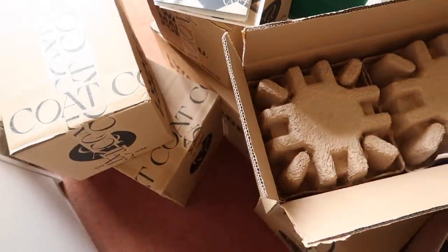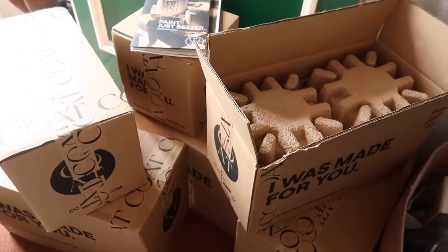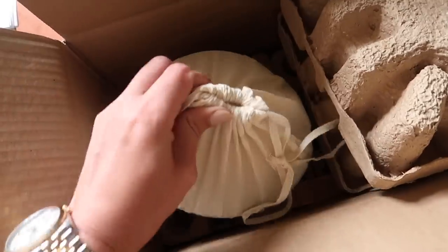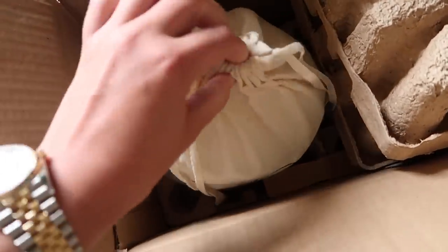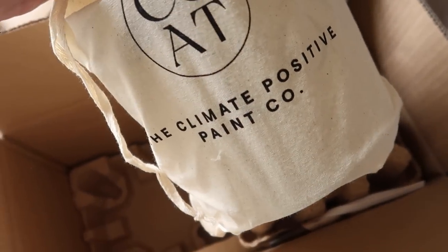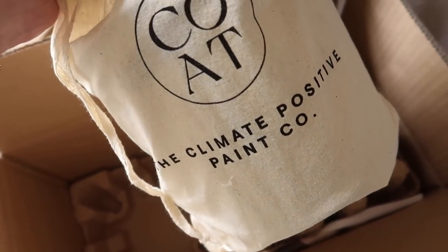Exciting delivery. This has all just arrived. So this is how it arrives. I love the packaging. I know it's just a paint company, but honestly, the branding and everything of this company is just insane. Love it. Climate Positive Paint Company Coat.